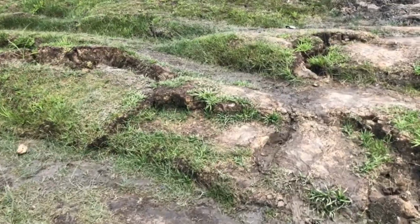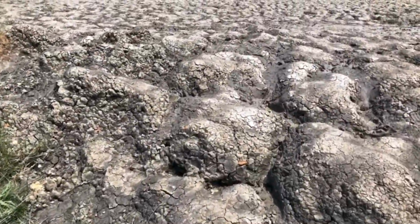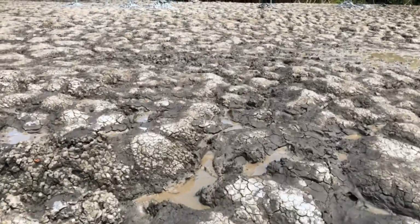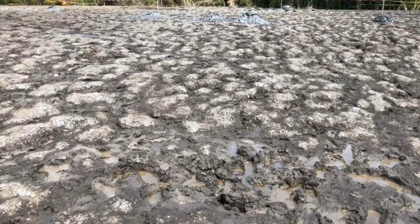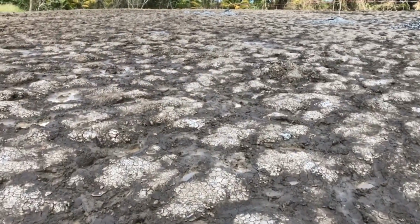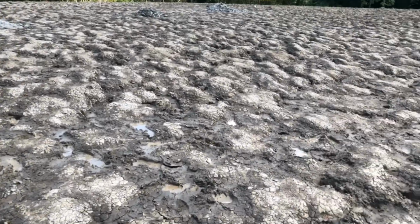So we're at Devil's Woodyard investigating what has happened post the August 21st, 2018 7.3 earthquake. So we are now on the Tasik, which you notice has been walked on so much that it's fairly smooth.